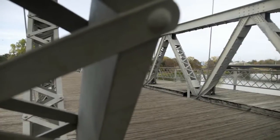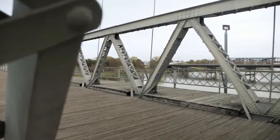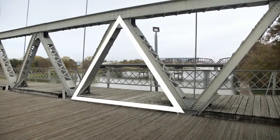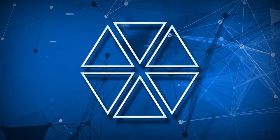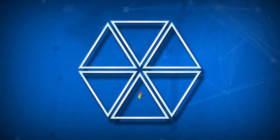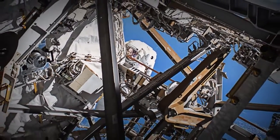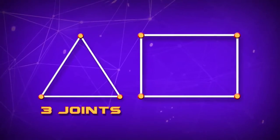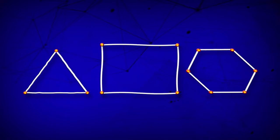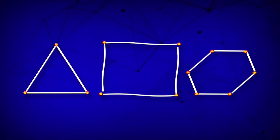The design of the truss involves triangles and beams, which can be seen on Earth in structures like bridges. Why triangles? Well, this is because of their unique geometric properties, their methods of transferring loads, and their spatial openness. Triangles are more rigid than rectangular shapes because they have fewer joints. The larger the number of joints in a shape, the more prone that shape is to being impacted by shear forces.